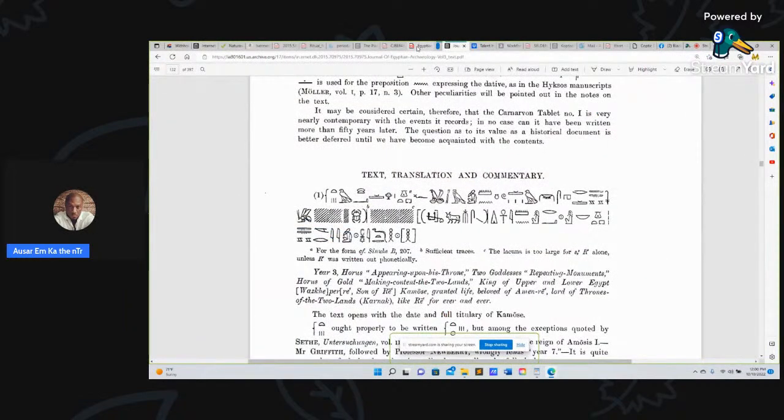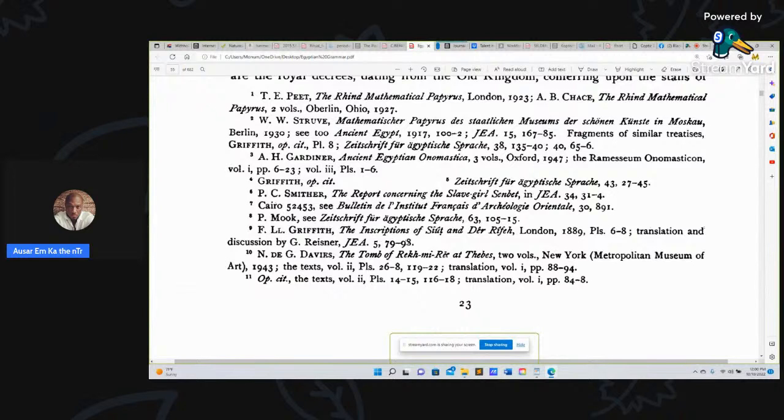Case you never know. All right, let's get back to it. Anytime you see this JEA, that's what they're talking about. Those particular volumes I just showed you are what they refer to. It's that same era. Tomb of Rekhmire at Thebes, 2 volumes, New York Metropolitan Museum, the text volume 2.